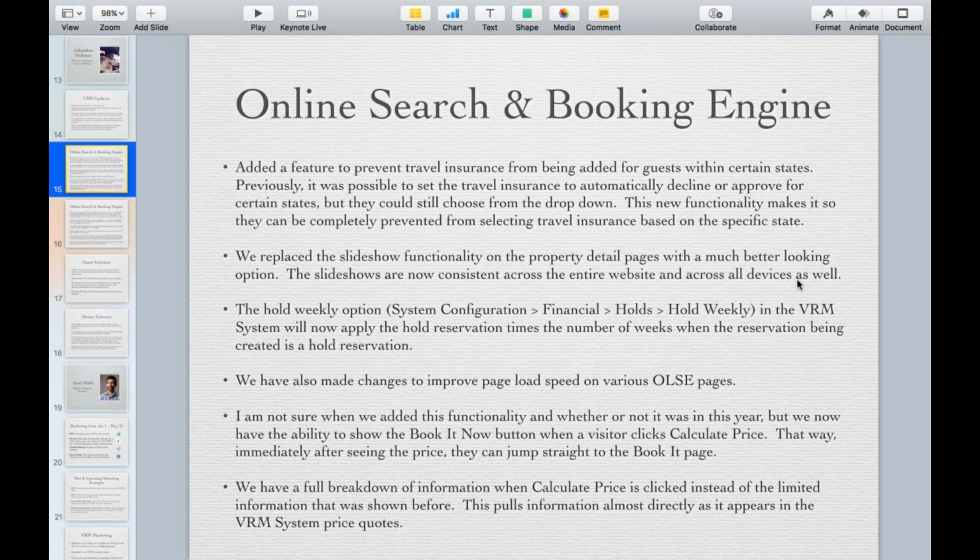And I say within here, we have a calculate price button on the search results and the property detail pages. And we added a change now, and this was something that was kind of late last year, not actually this year, but we haven't pushed this out to everybody yet. This new calculate price button allows the book it now button to actually be put on the calculate price modal that pops up when you click on calculate price. That way, after they see the price, they can jump straight to the book it page. And we have a full breakdown of information that's available on the calculate price that is very similar to the price quotes that are within the VRM system. So it'll be consistent with what a receptionist would be telling someone the prices are versus what's showing on the website.